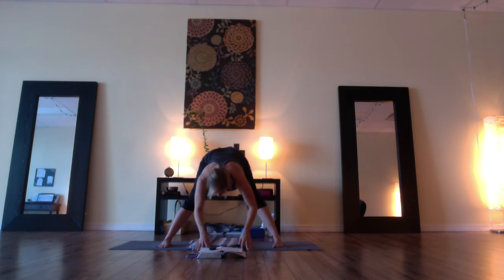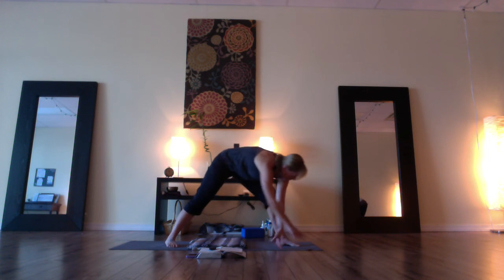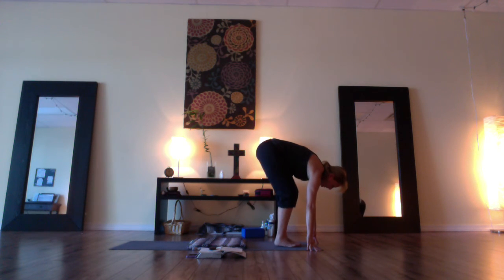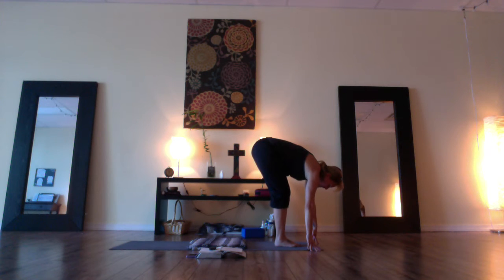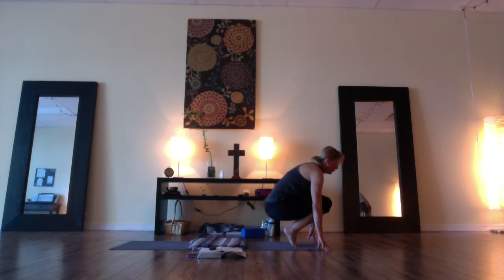Nice. Go ahead and lift up halfway. And then just walk your hands toward the front of the room. We're going to bring the feet together, inner arches of the feet, inner edges of the feet. Lift up onto the balls of the feet and then lower down.